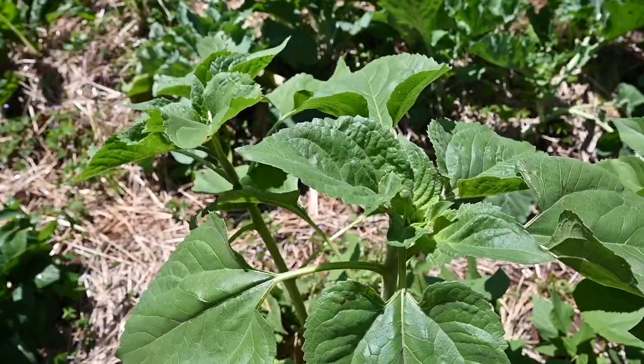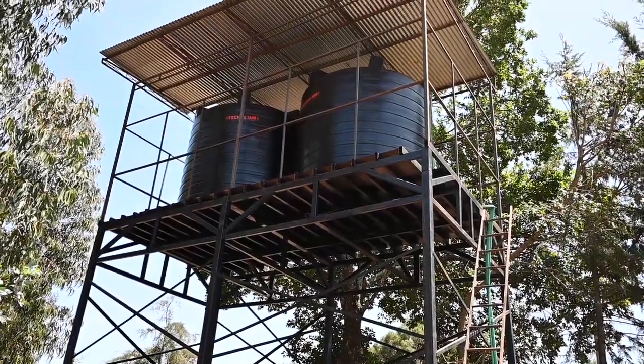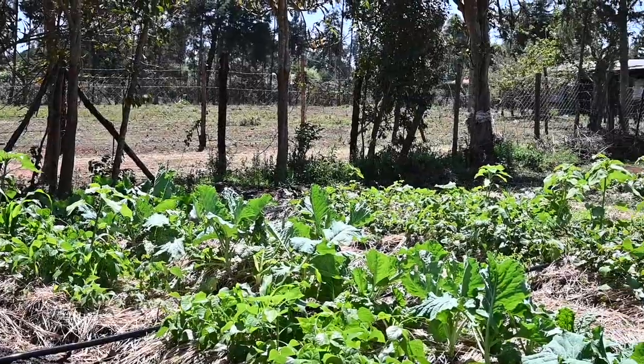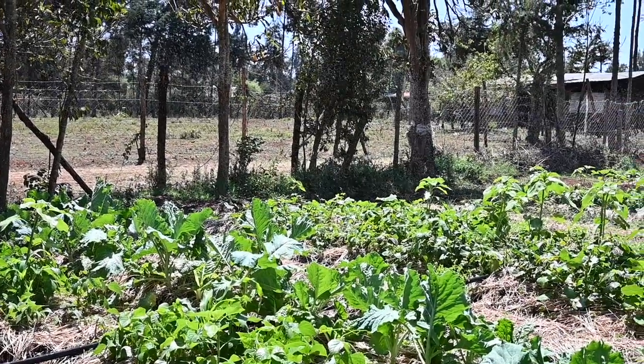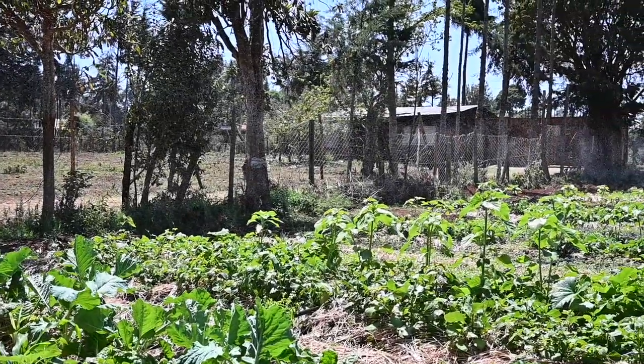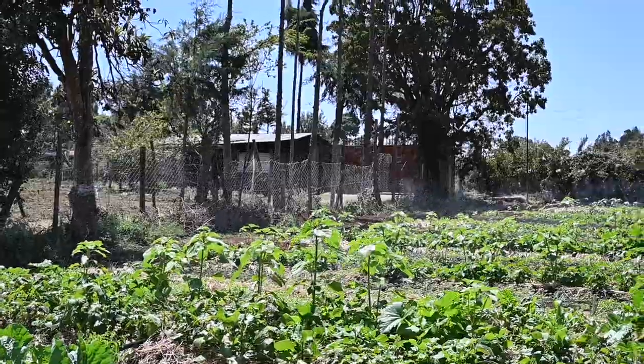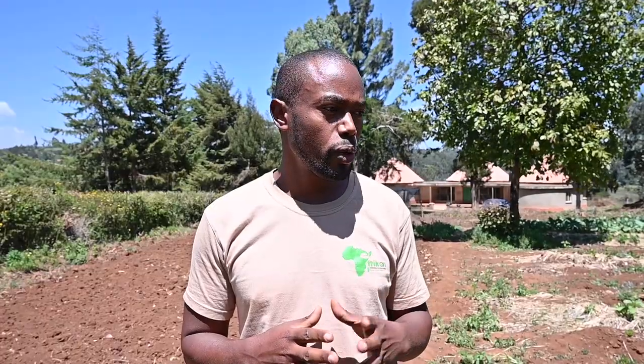Okay, so now you've told us where we're at. Why don't you tell us about the objectives of this farming method? So we are here in the garden, and we started this project in November 2022. The objectives of the farm are first to grow organic produce for the community and for the market. Secondly is to educate the community on alternative methods of agriculture. The model we are applying here is permaculture design and centropic agroforestry principles. We are going to see what we have planted and the methods we have used.